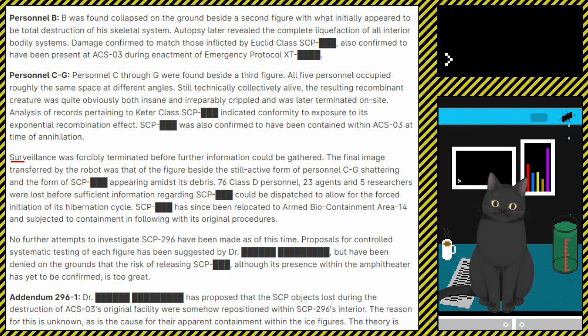SCP redacted has since been relocated to Armed Biocontainment Area 14 and subjected to containment, in keeping with its original procedures. No further attempts to investigate SCP-296 have been made as of this time. Proposals for controlled systematic testing of each figure have been suggested by Dr. Redacted, but have been denied on the grounds that the risk of releasing SCP redacted, although its presence in the amphitheater has yet to be confirmed, is too great.